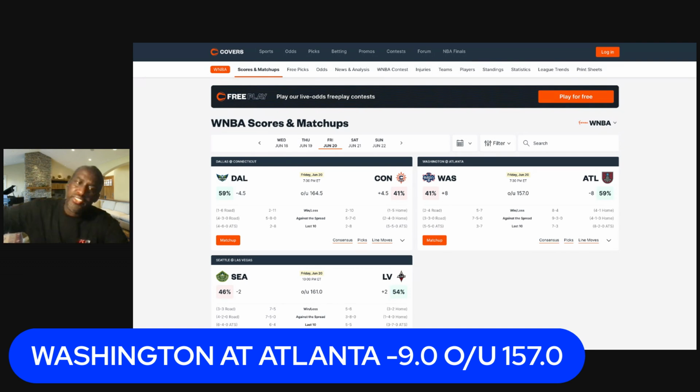For the side and public in this one, it's kind of even. It's split. The side is kind of split. Washington, Atlanta, no clear-cut favorite. And for the total, mainly the public's all over the under. But for the side, like I said, there's a bit of resistance, so it's even for the side. Let me take a look here for a moment. Yeah, so it's even right now for the side.